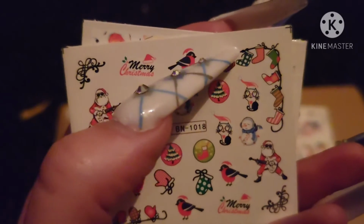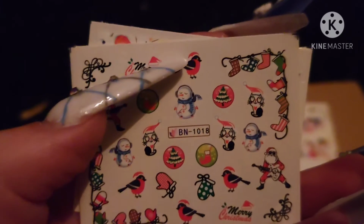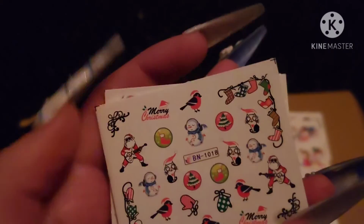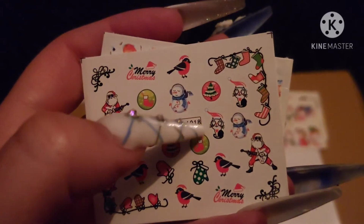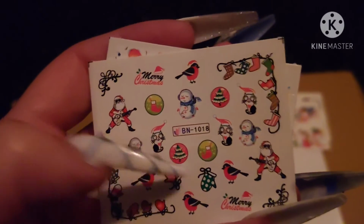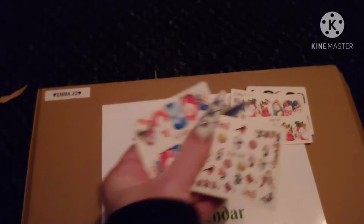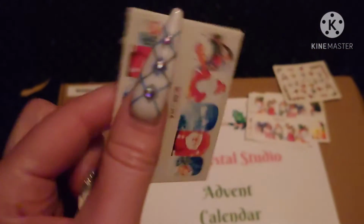So that one's got snowflakes, I nearly said. Stockings and snowmen. More robins. Merry Christmas. A rock and roll Santa. And then a cat with a Santa hat. Little mittens, so they're cute. And then the last one in there is upside down.